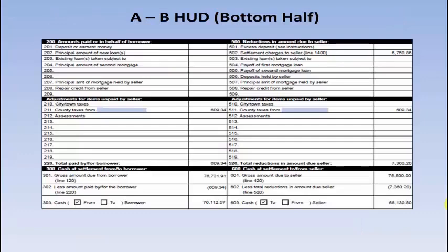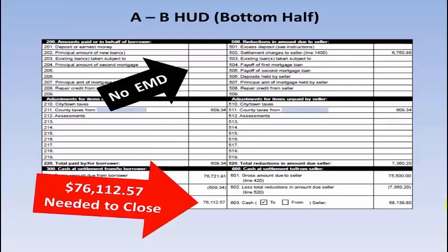Now let's talk about the bottom half of the A to B HUD. I just showed you the top half. This is where we start to get into some serious numbers. No earnest money deposit. I've told you a number of times how to do that. This is what's needed to close.